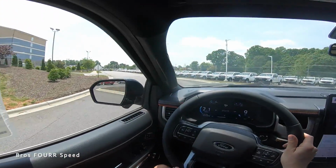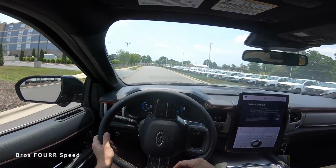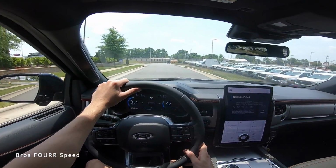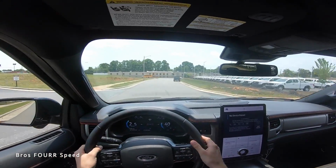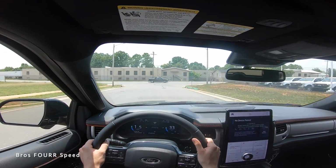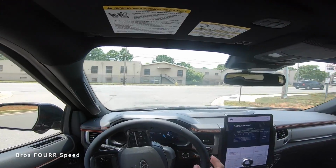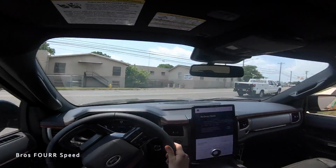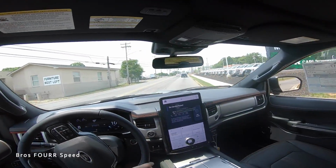And then let's get up to speed with that Raptor motor. Just giving a little bit of gas. Wow. Yeah, that moves. For being a ginormous SUV, I love the fact that they give you the high output EcoBoost in this trim level. That is a really good touch. But let's get back up to speed real quick and feel it out again on the main road.